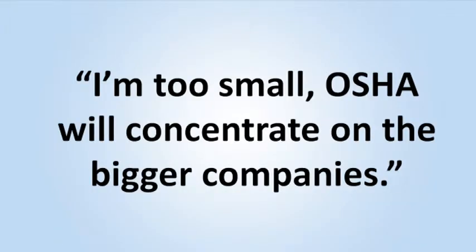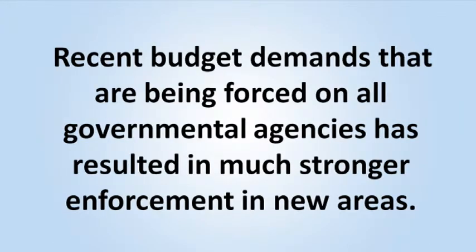The problem is that most businesses are in denial. They think and hope that I'm too small, and OSHA will concentrate on the bigger companies. While that used to be the case for the most part, the recent budget demands that are being forced on all governmental agencies has resulted in much stronger enforcement in new areas where they know they can achieve relatively easy and undisputable fines.